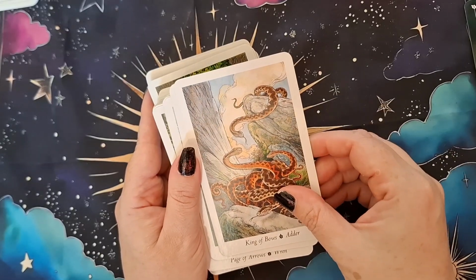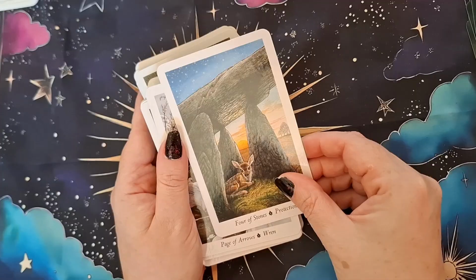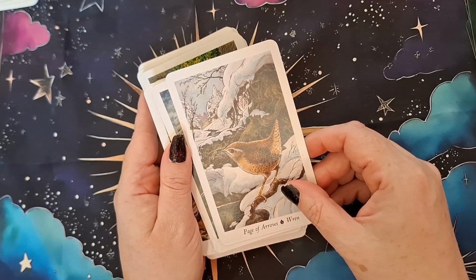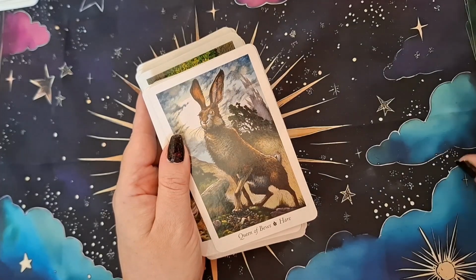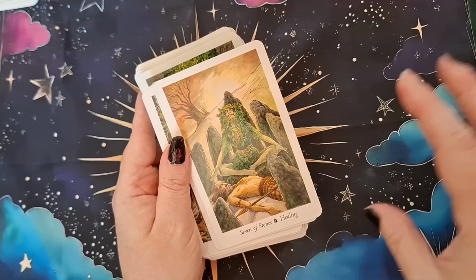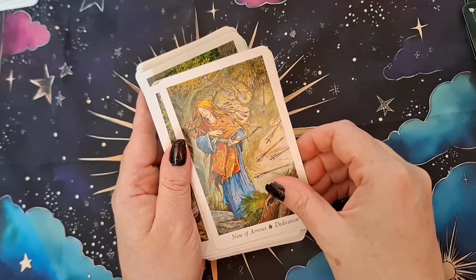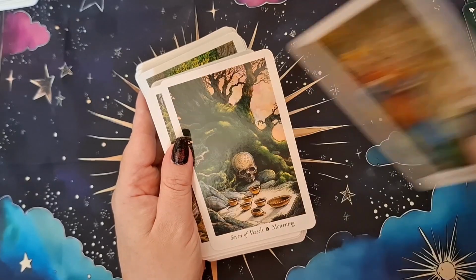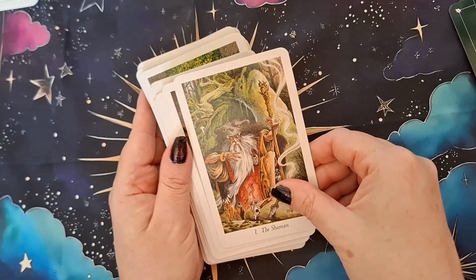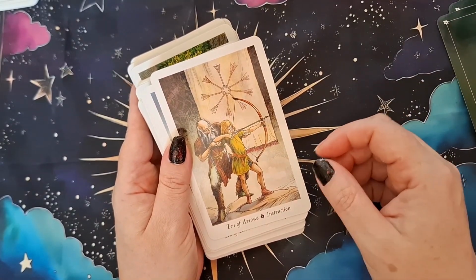This artwork really does give you a lot to think about, and it is a different system from the RWS. I didn't buy it as a beginner, but I knew that it had a different system, and I love to read this. But again, to get the full benefit, it's reading the guidebook. I tend to work more intuitively with this and with the spirits.